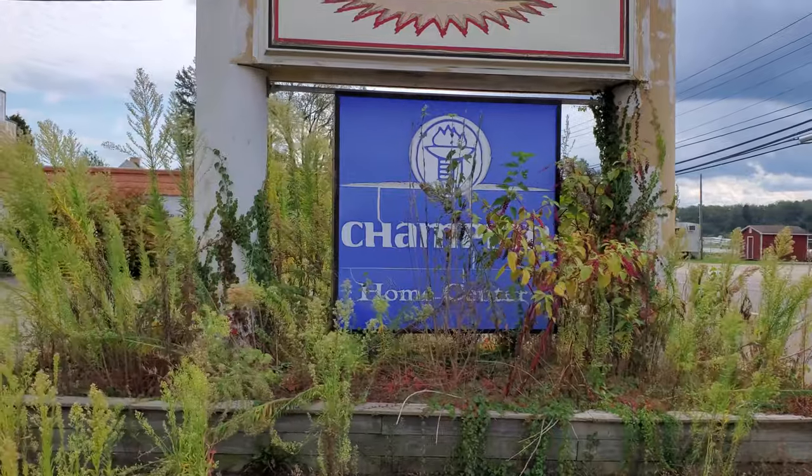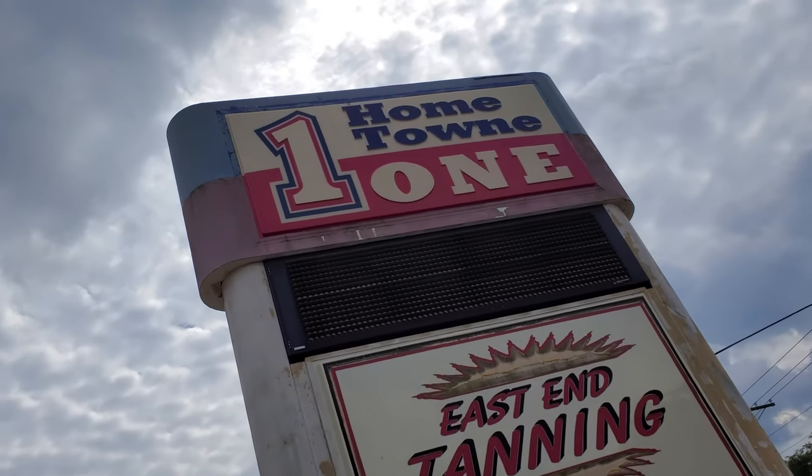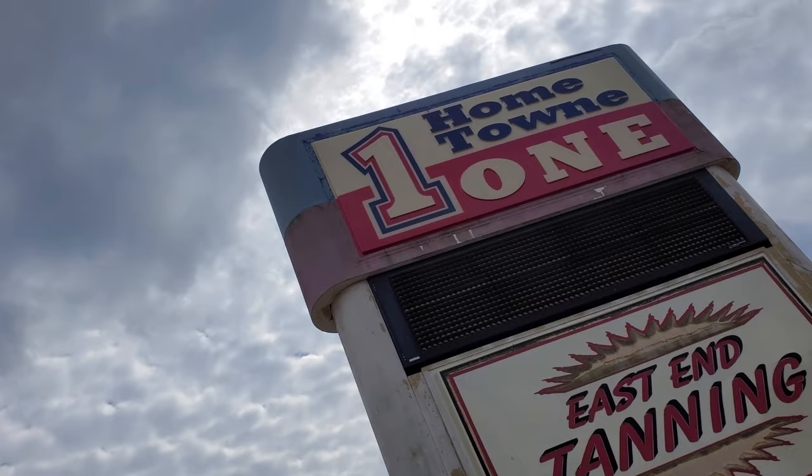I've been standing here trying to find some information on Google, and I couldn't find anything. Woo, a big bee. Couldn't find anything about Hometown One. East End Tanning has a Facebook page, but I doubt that it's related to this place right here. Because on the Facebook page, it looks like East End Tanning is still in business, so it must be a different location. Maybe they moved or something. Yeah, here's all these signs: Champion Home Center, East End Tanning, and Hometown One. Oh well.